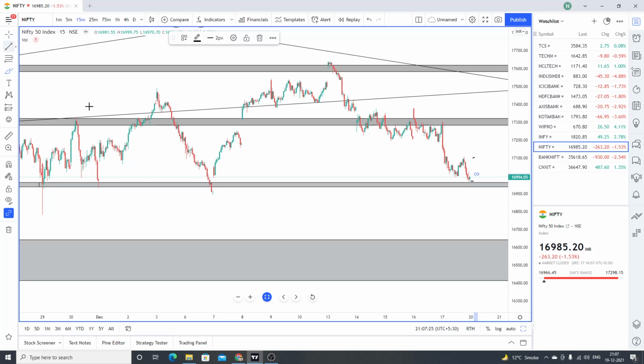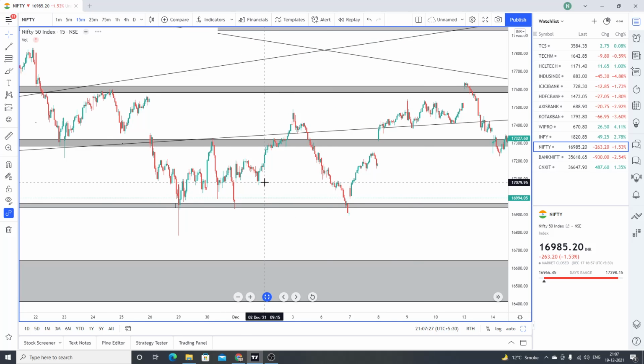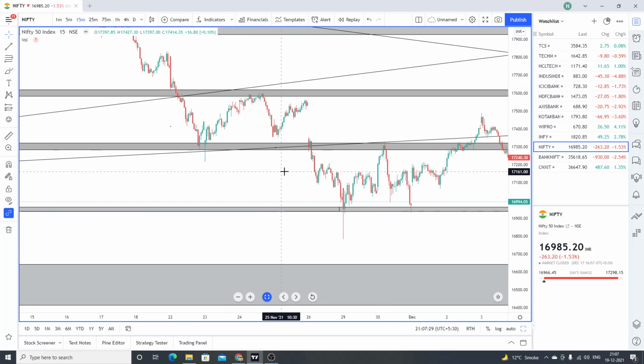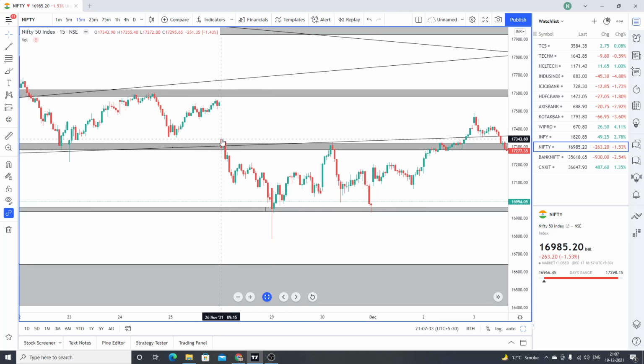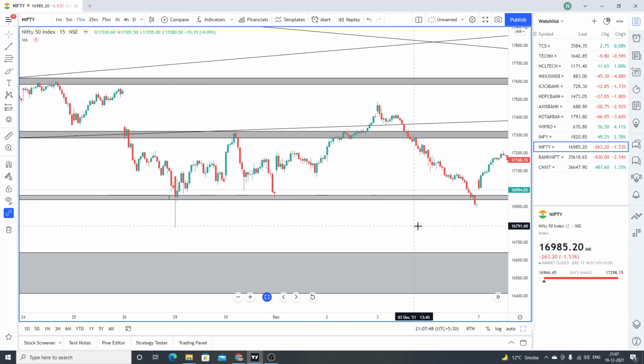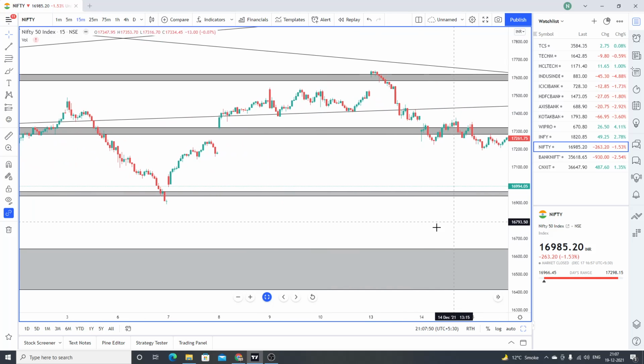Let's take an example. I like this one. If you look at this one, there was a gap down here and then it was not able to break the day's high in the first 30 minutes. So we can do the same thing on Monday as well. We can go short as soon as it is crossing the low of the day, and then we can keep the stop loss as the opening. So this is the plan for the gap down.